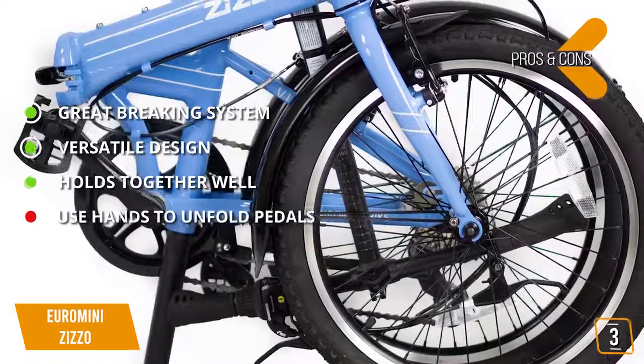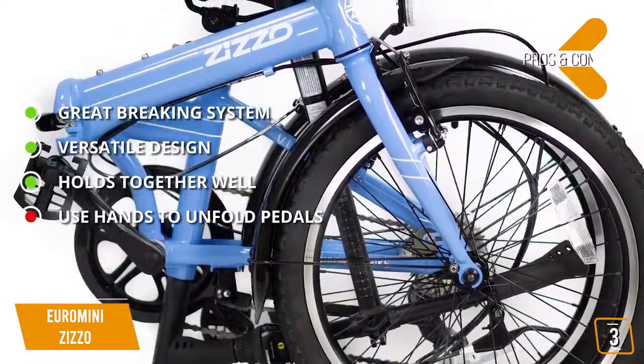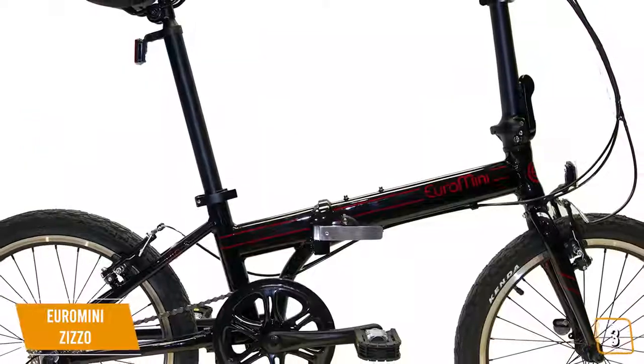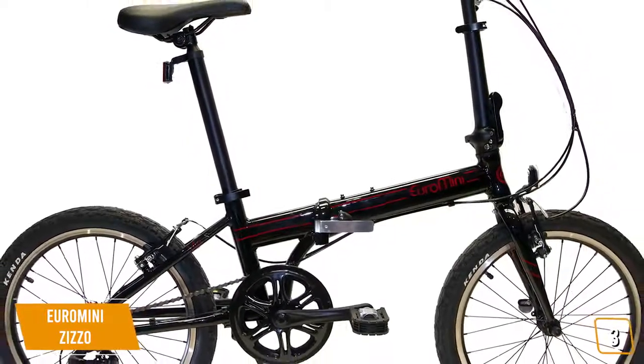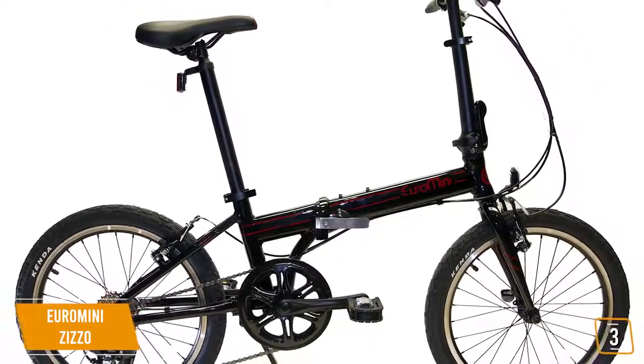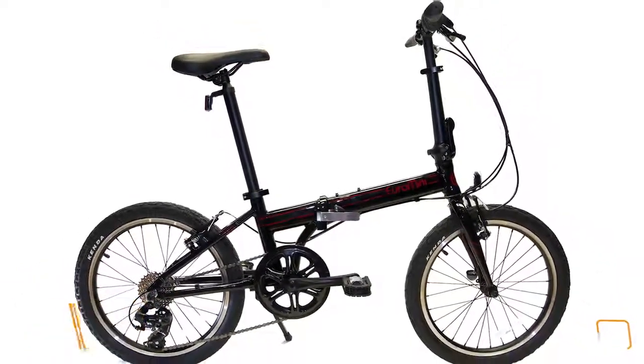And for the cons, sometimes it is necessary to use your hands to unfold the pedals, which is a bit of an inconvenience. You can quickly and easily fold this bike up and get on your way. It provides you with a sleek and stylish design that is also very durable. You should never have any problem going over any terrain that you're likely to encounter while riding.